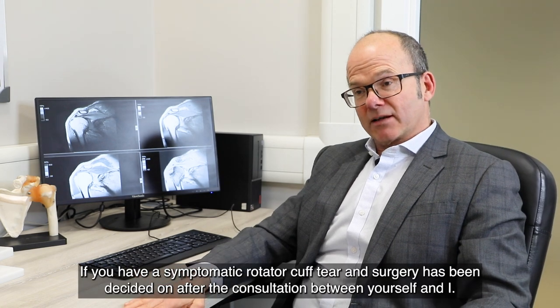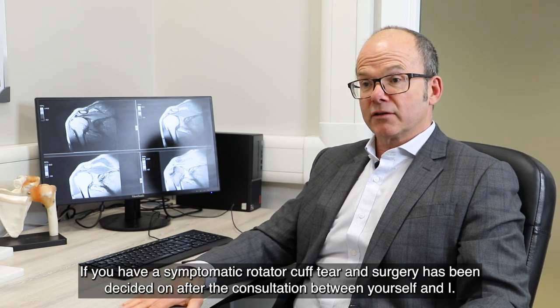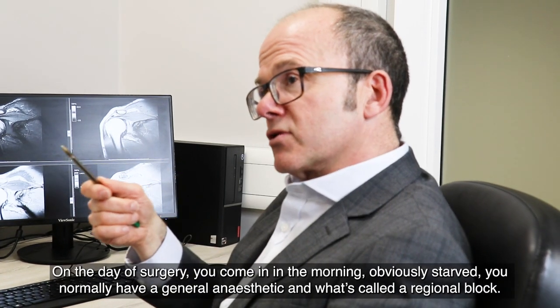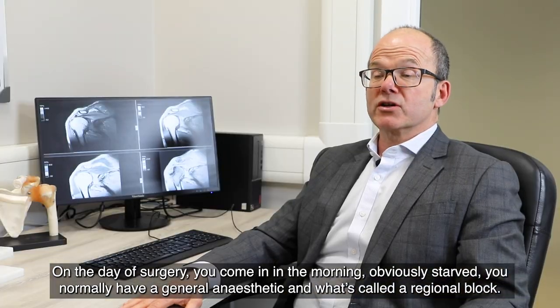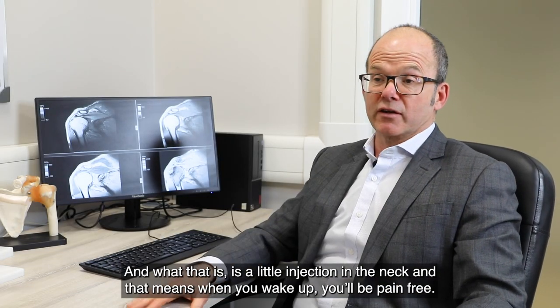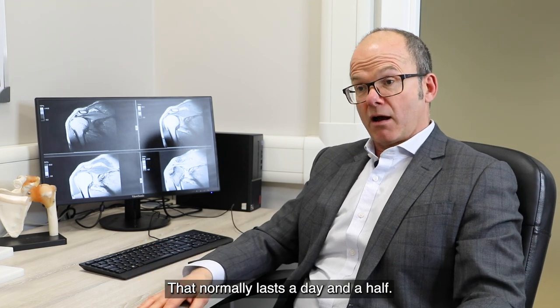If you have a symptomatic rotator cuff tear and surgery has been decided on after the consultation between yourself and I, on the day of surgery, you come in the morning, obviously starved, you normally have a general anaesthetic and what's called a regional block. And what that is is a little injection in the neck, and that means when you wake up, you'll be pain-free. That normally lasts about a day and a half.